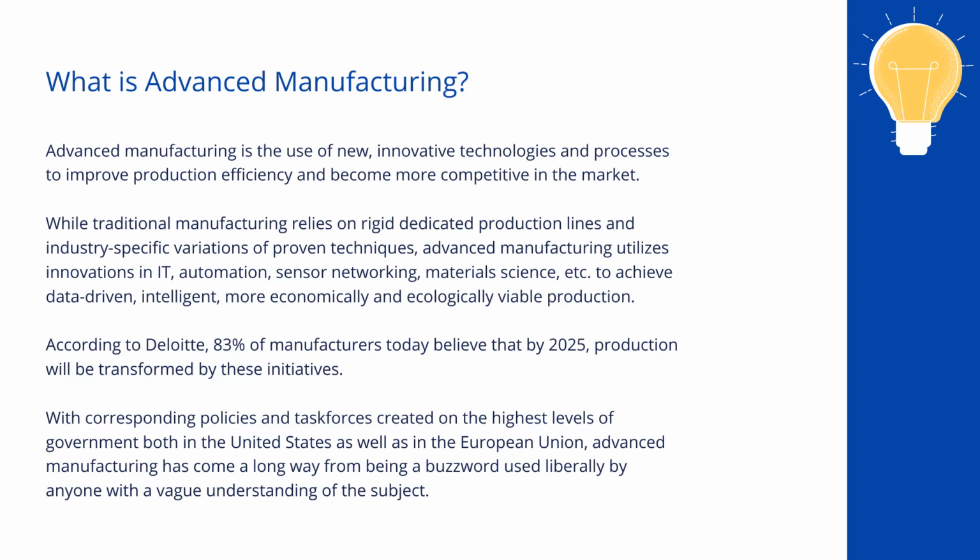What is advanced manufacturing? Advanced manufacturing is the use of new, innovative technologies and processes to improve production efficiency and become more competitive in the market. While traditional manufacturing relies on rigid, dedicated production lines and industry specific variations of proven techniques, advanced manufacturing utilizes innovations in IT, automation, sensor networking, materials science, etc., to achieve data driven, intelligent, more economically and ecologically viable production.